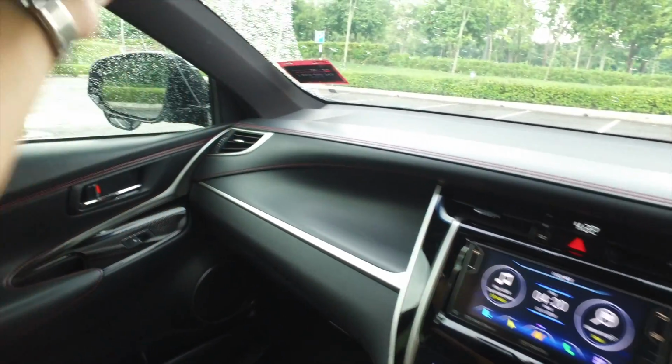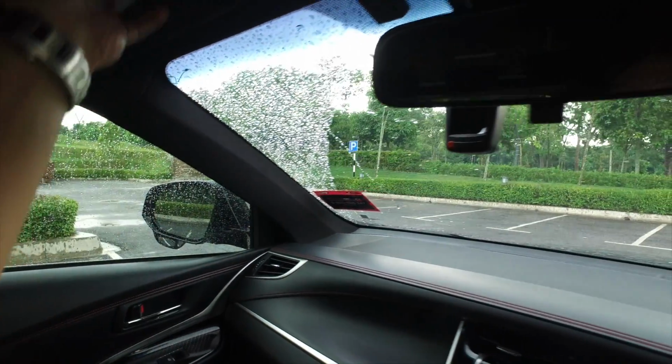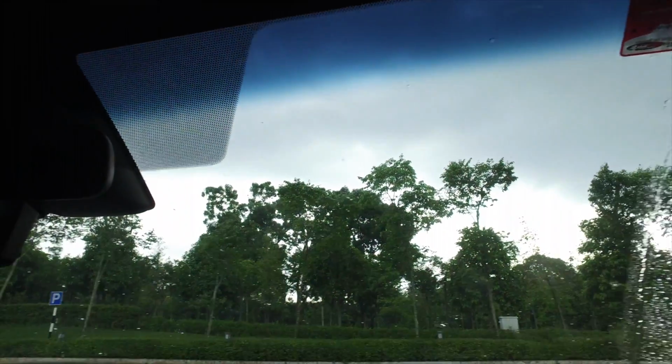In terms of the sun visors, pretty high quality, soft, nice. It's this type, very common. Okay, we see that, and you have a card holder here as well. I really appreciate that. Okay, it's nice. So all these are all right, you know.